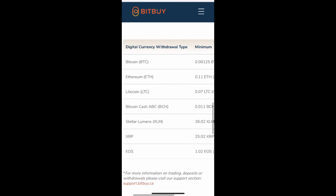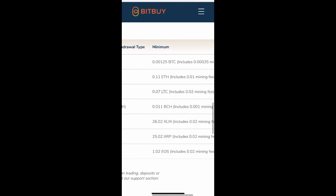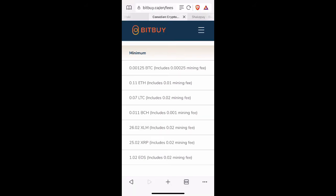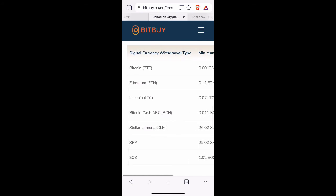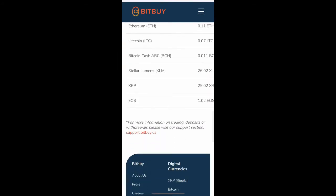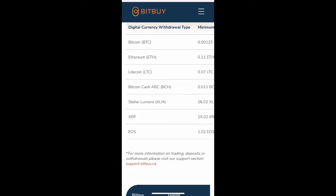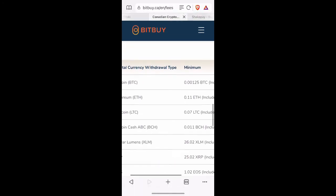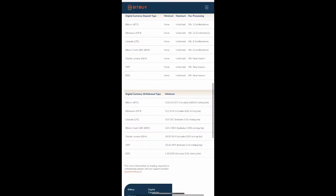That's good. Okay, they do have minimum withdrawals though. It's 0.11 ETH, and they charge 0.01 for mining. That's the transaction fee. That is too high. Let's compare that transaction fee to the other ones. I don't even know if I want to go ahead with using Bitbuy. They're going to cost me a fortune just to do this video. That is way too high of a fee. Anyways, their spread isn't even that great when I compare them to Newton, plus they've got the fees. I don't know, I'll decide here.